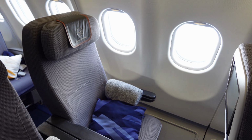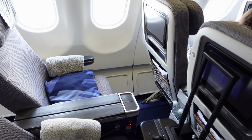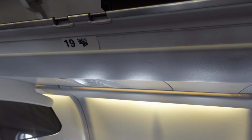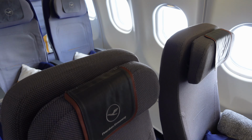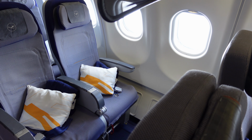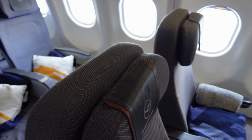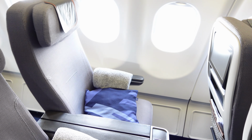Jumping on board, the seat layout was in a 2-3-2 configuration, which is pretty standard for this width of aircraft. I managed to bag a window seat right at the back of the cabin. Here, you can see how the seat itself contrasts to the economy section behind. Definitely more width in the seat, looks more padded, far more premium. Let's get into a little bit more around the details.